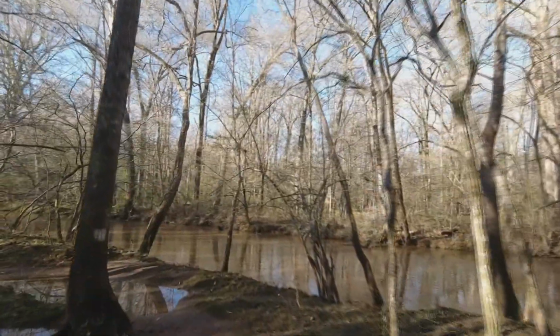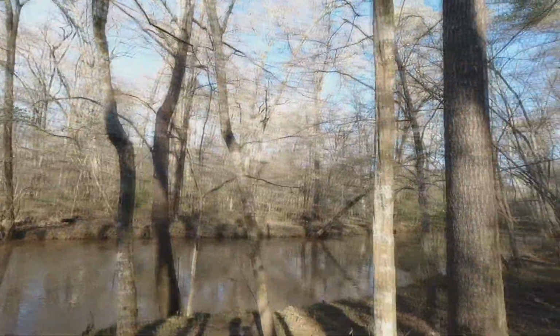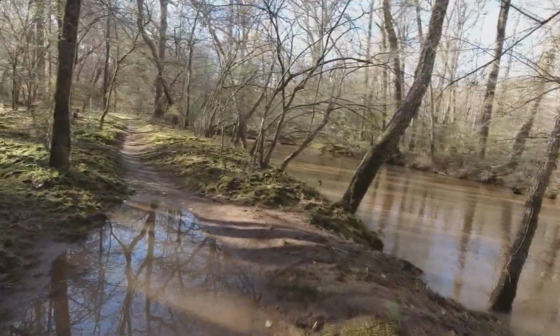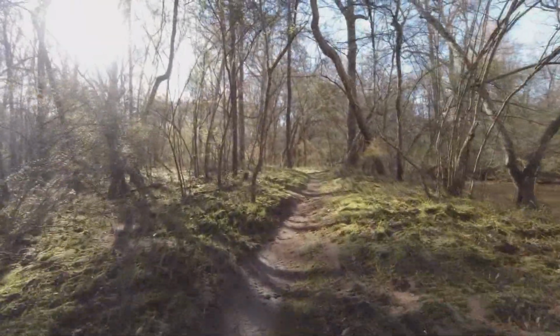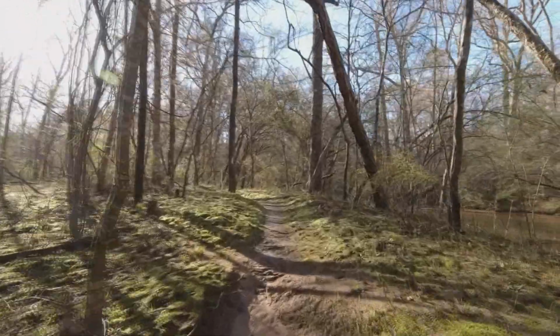So this is Long Cane Creek. And the first time I came down here, whoops, let's get you down a little bit. This is Long Cane Creek. First time I came down here, this whole area down through here was just flowing with water. And I thought the bridge across was right here under the water, but it's not, it's up here. Big deer track back there.